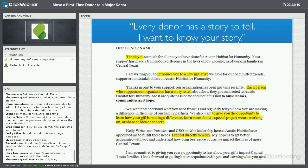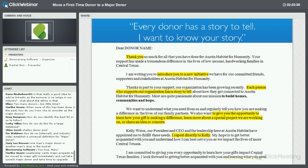This is another great example, and the theme of this one is every donor has a story to tell, and I want to know your story. This particular person framed this as, this is a new program we have in our organization. Our new program is for me to reach out to you and find out your story. So there are all different ways that you could do this, but the bottom line is that you're sending some formal communication to your donor to just let them know, I want to tell you how you're making a difference, and I want to know what inspired you to make your gift. This is just a way for you to open the door.